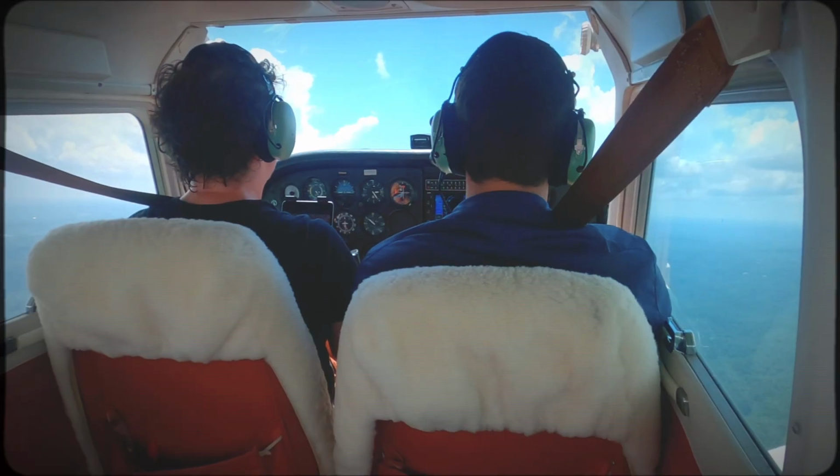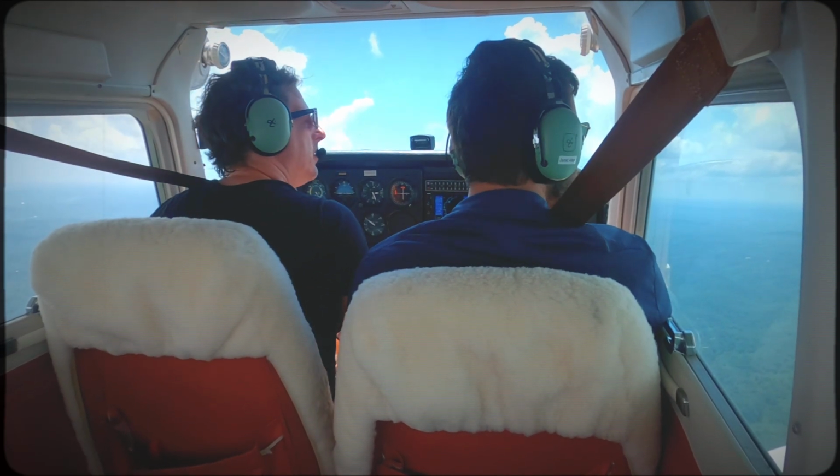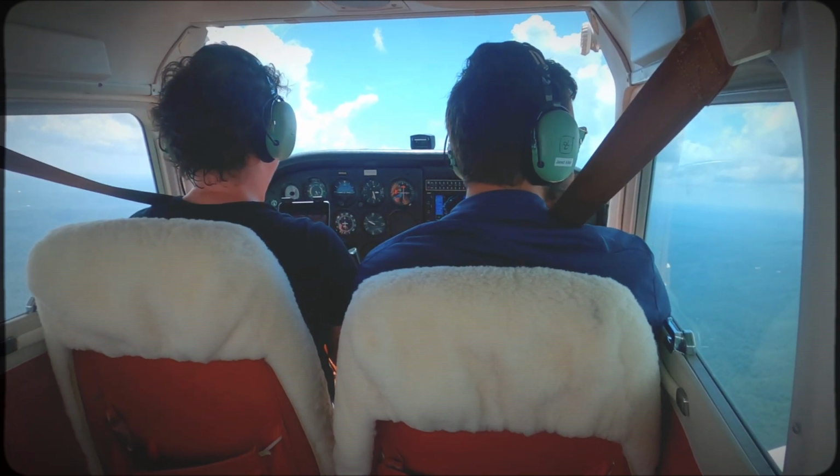Traffic, Kinger 621 Mike Julix, clear to the ramp. Traffic Phenom 354, Romeo X-ray taking off to the west on departure, John 10.